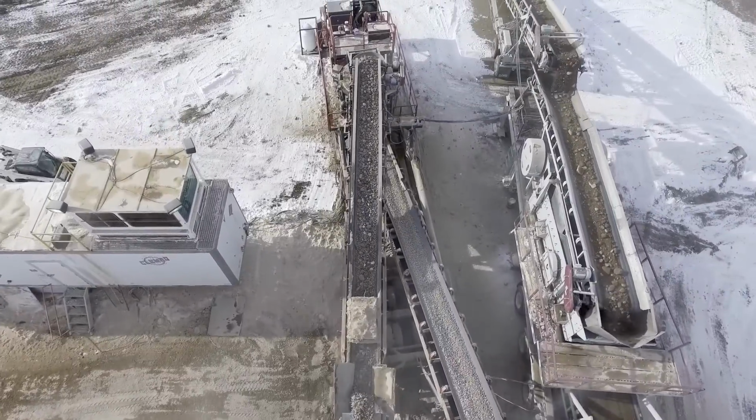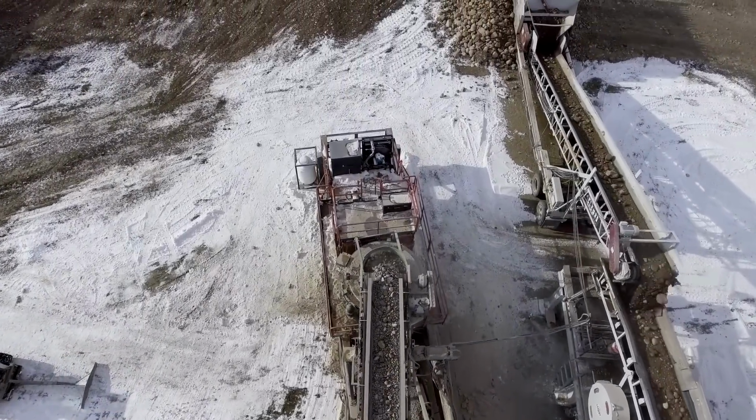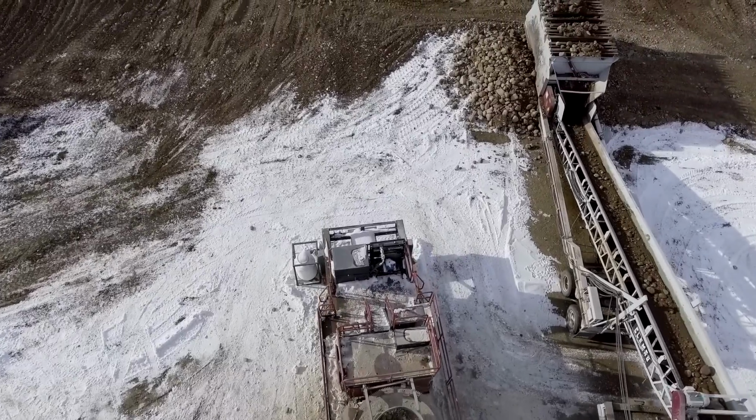The jaw will take up to a 12-inch rock. It'll break it down to, say, 4-inch for the cone, and then it breaks it down. Right now we're making inch road gravel.